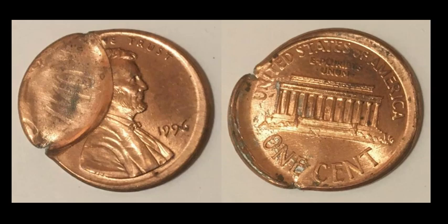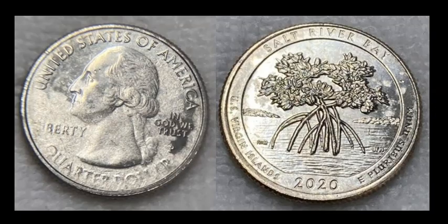Now, this is a really cool error. It's a 1996 P Lincoln Memorial Cent, which exhibits an obverse brockage. Okay, it's off-center right here. Not something you would likely come across and change, but I figured I'd throw this one in there because it is raw. Typically, you don't see coins like this raw that often. Most of them are graded. This one here sold for $44. There you go.